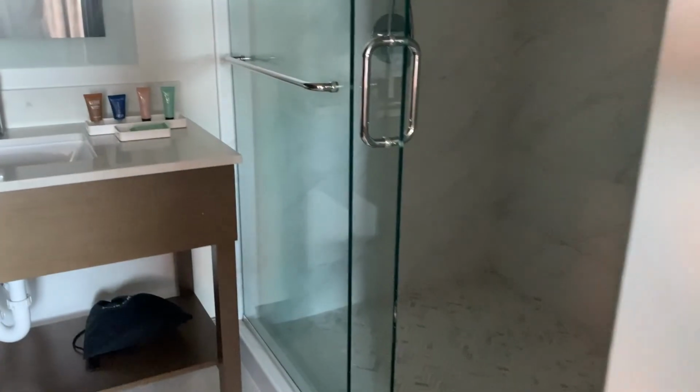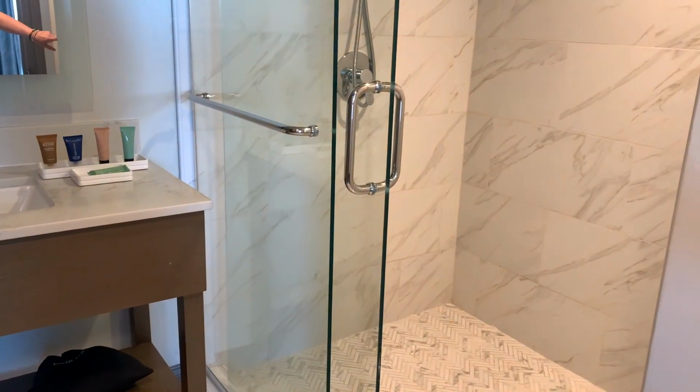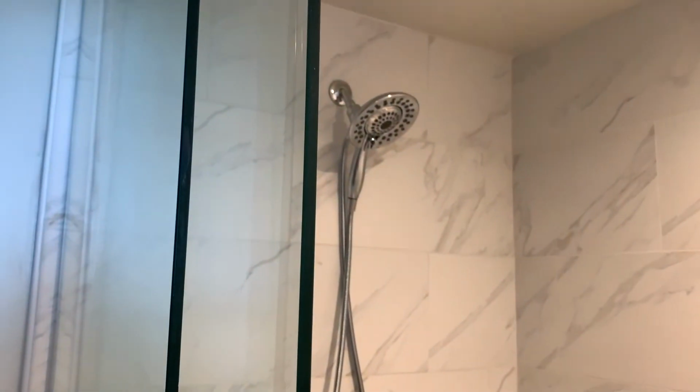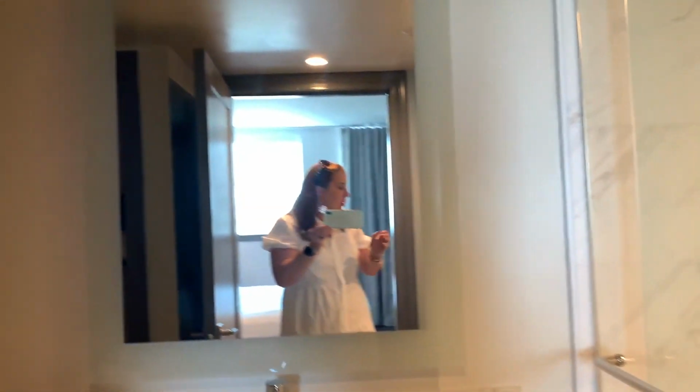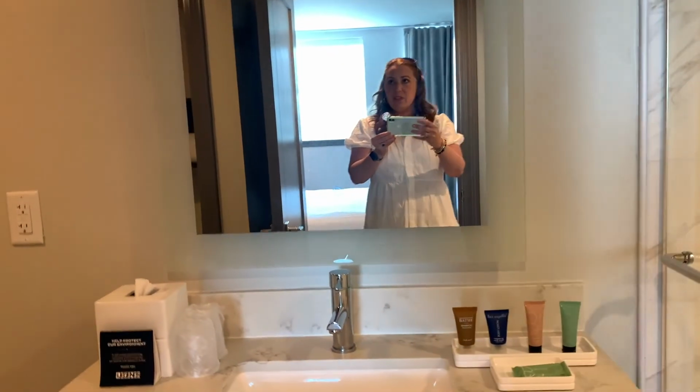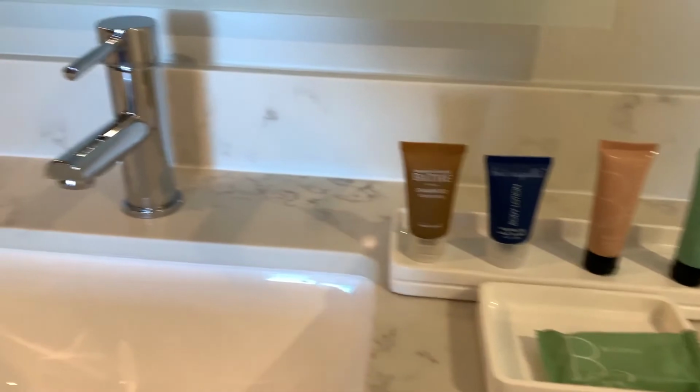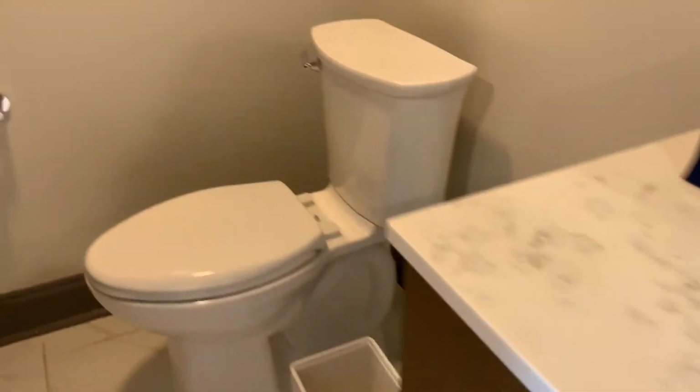And this is my bathroom, very similar to Molly's. Okay, I didn't want the fan on, but it's a stand-up shower. Marble tiles. That shower head looks nice. And then, sorry, I'm gonna have to turn on the light so you can see. Toiletries, a sink. There's the toilet itself.